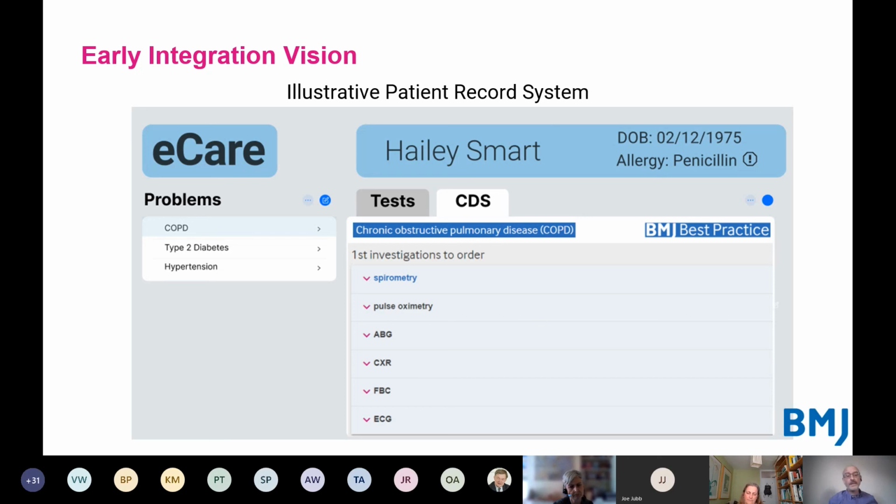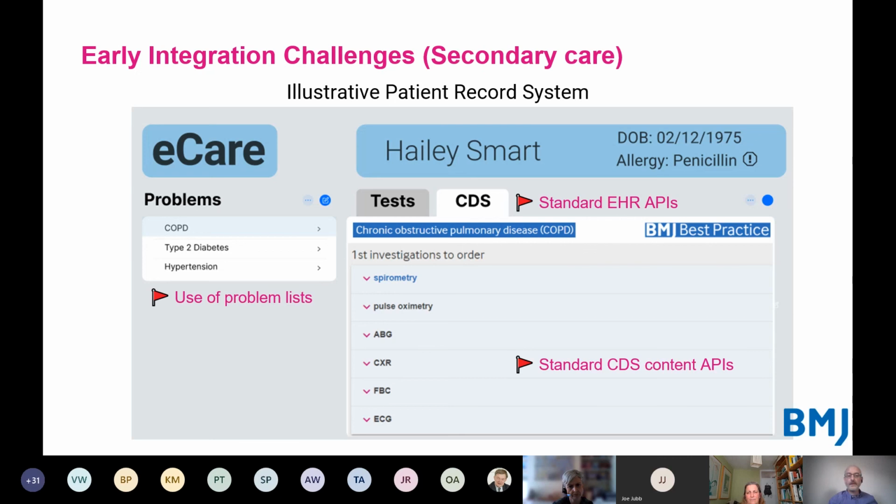So we envisaged an extra CDS tab in that test area of the patient record, where we could pull in that itemized, concise bit of best practice, so that the clinician could just cross-check their intended decision. Go on to the next slide.